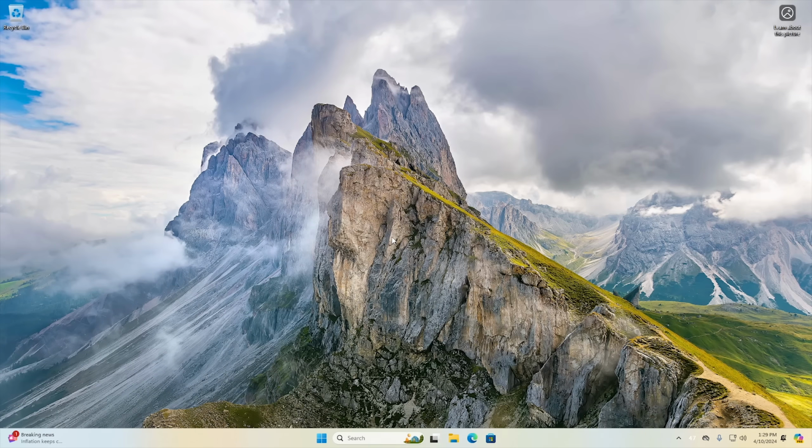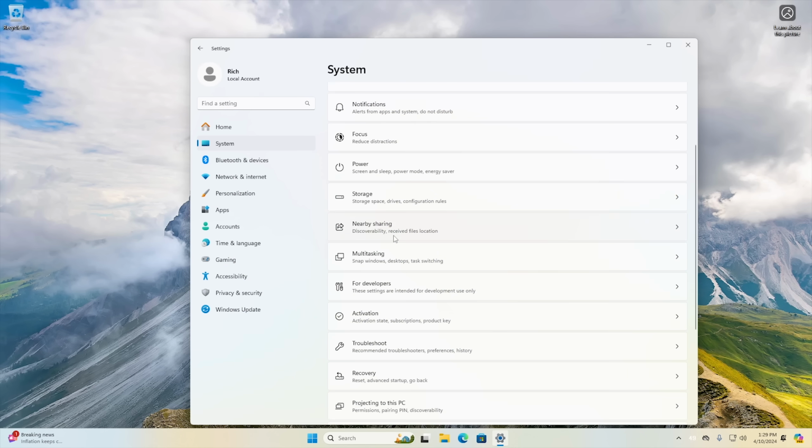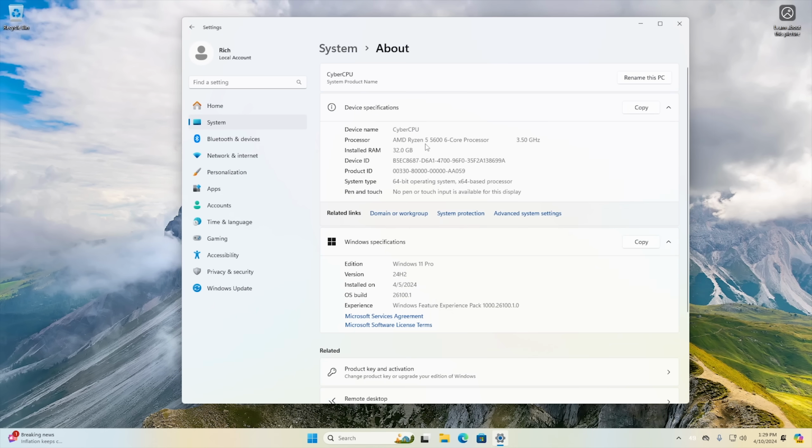Okay, so here we are in Windows 11 24H2. If we click on the Start menu here, go into Settings, go into System, then I'm going to scroll all the way down to About, and you can see right here we are on 24H2.